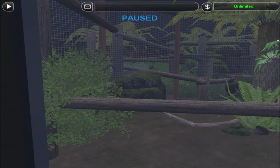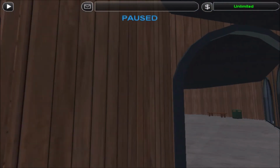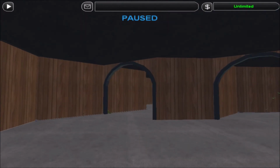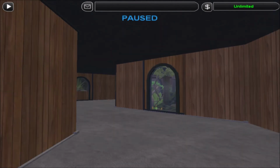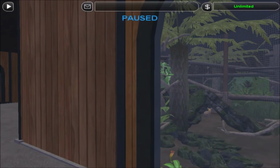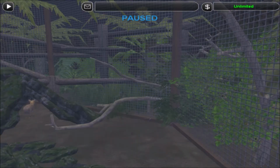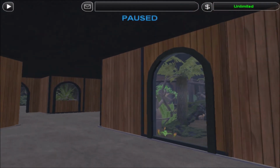That's also really cool. And that's it for our nocturnal house. Hope you guys like the choices we did. I hope this will work. If not, we'll just probably split the exhibit in half, like it already is. Just make these like proper walls, or just keep it like this. It's a nice view anyway. So yeah, that's about it.